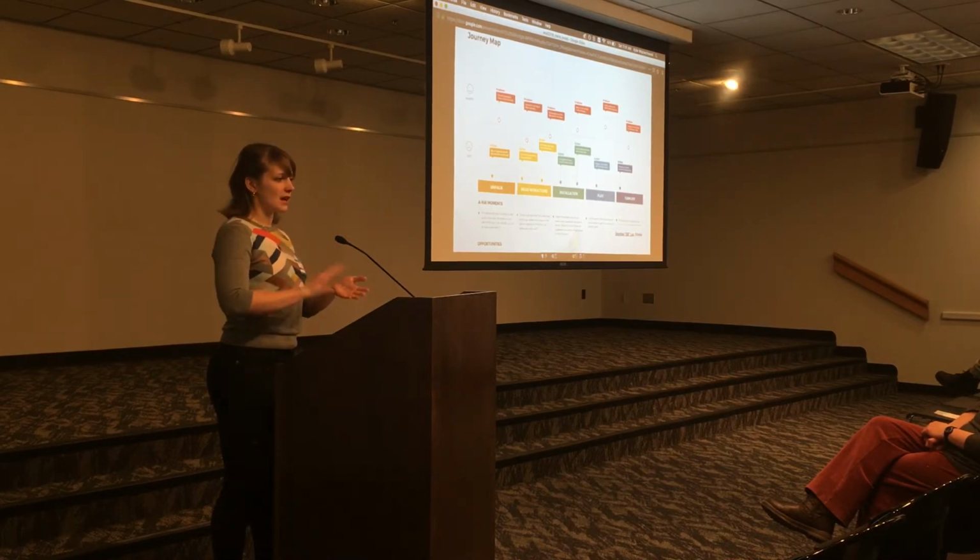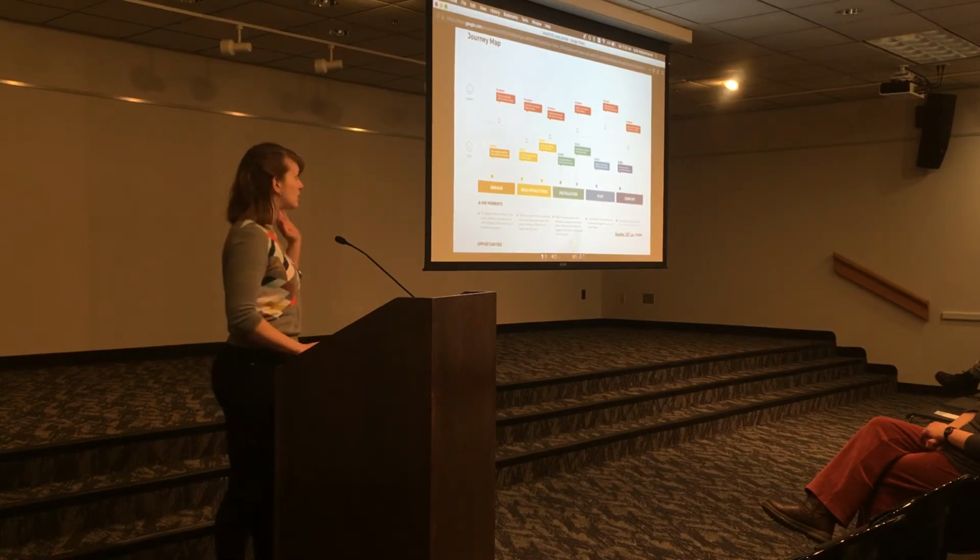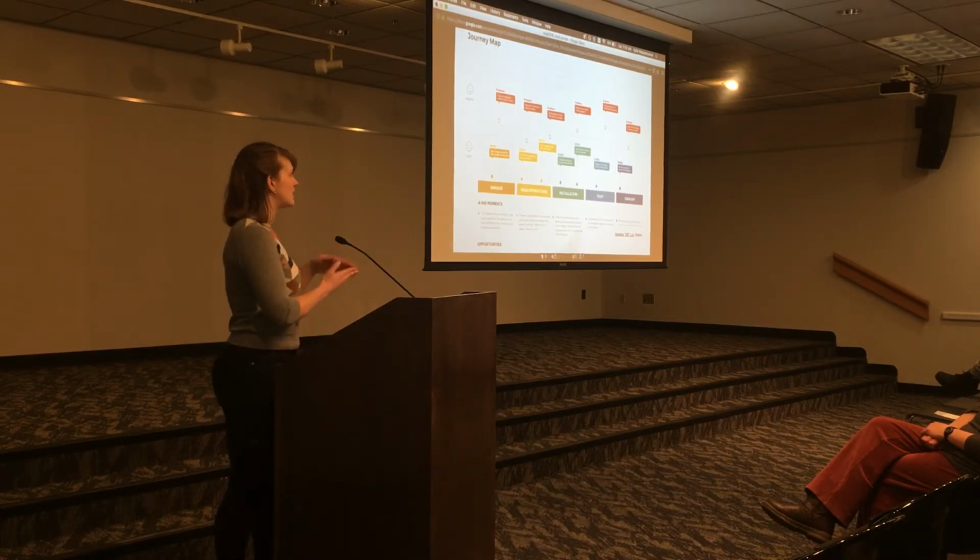So getting all those side journeys off into the side where they're documented and can be referenced, but you can really focus the client on the main journey, makes it a lot easier for them to also think about what this ideal journey, the spark joy journey, looks like for users.